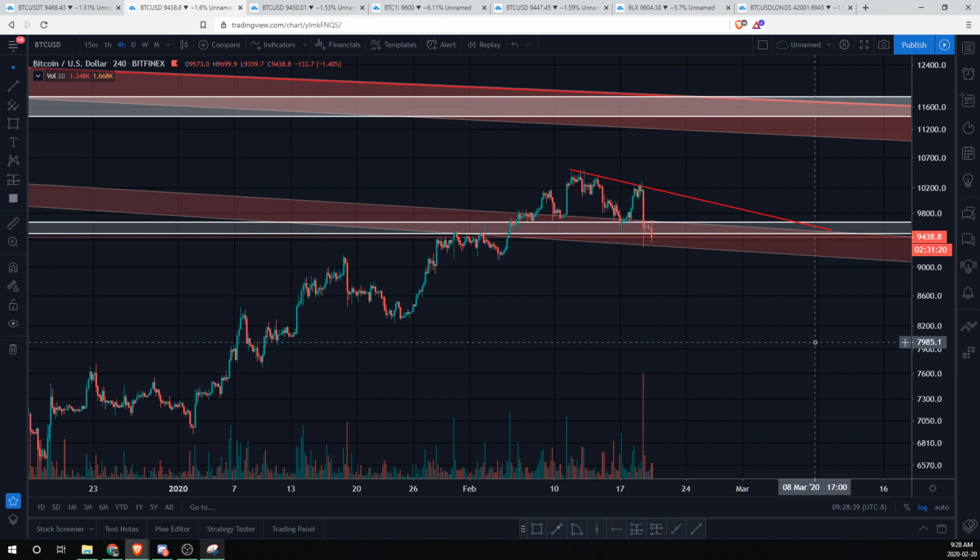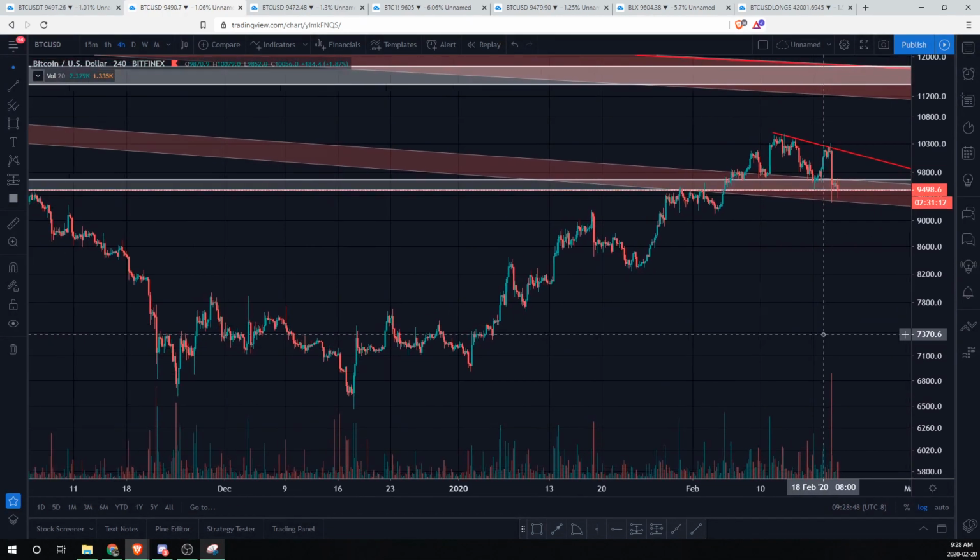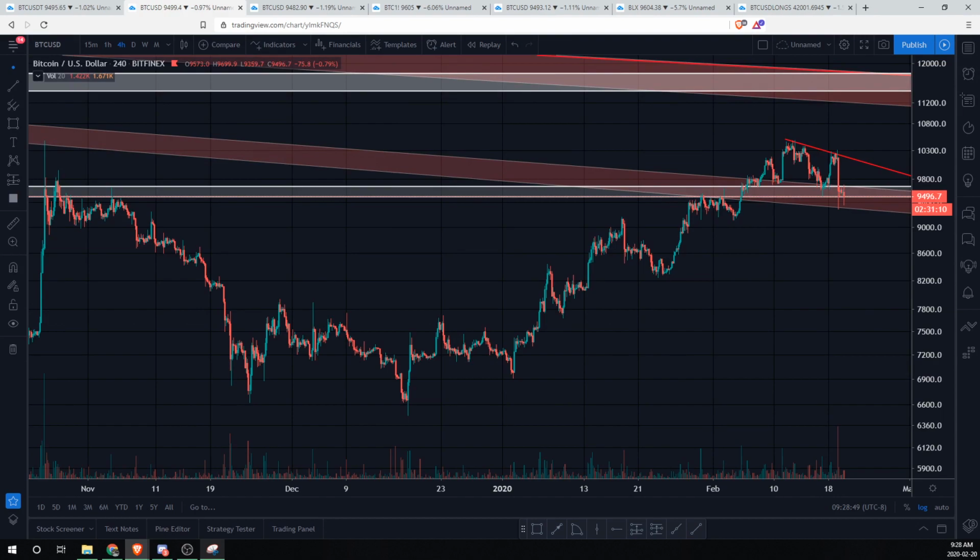So we're not going to enter just yet for a short or anything. We're going to stay patient. We're going to really make sure that we have the best possible opportunity to try to get a good win here. So that is the overall analysis for BTC. I hope you enjoyed it. Yeah, this is TradingView.